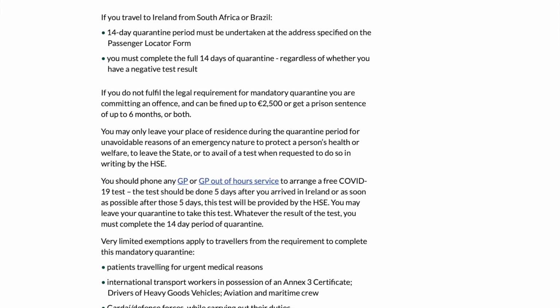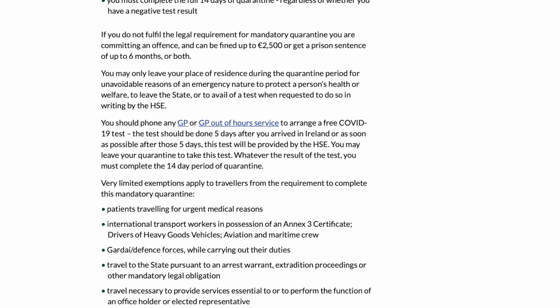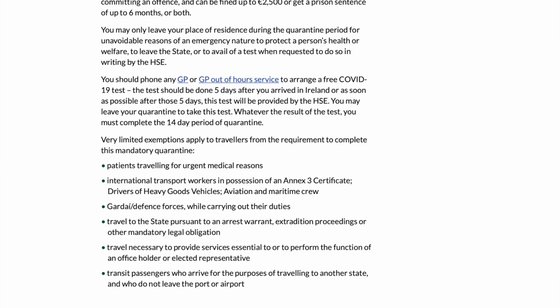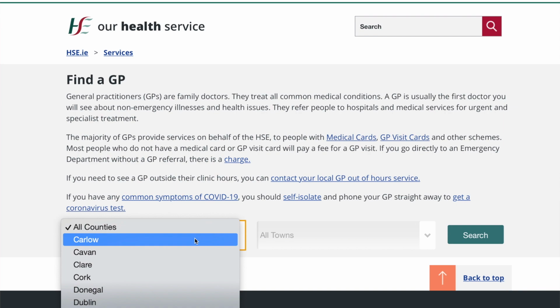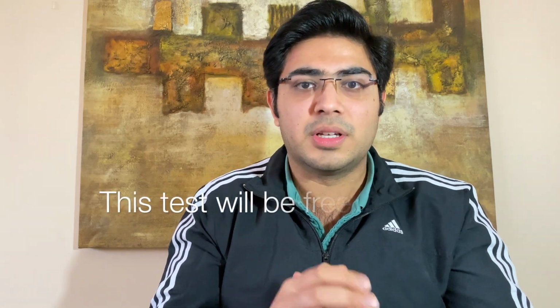Once you arrive in Ireland, spend 5 days, but immediately after 5 days you have to get a second COVID report if you're traveling from London, South Africa or Brazil. That's a mandatory thing, and there's no sidelines to that, so you have to do it. So my recommendation is that whenever you arrive in Ireland from these places, call the GP or out of hours GP and book the appointment for the 6th day or 7th day, or basically as soon as possible after your 5-day arrival in Ireland. So a 5-day period has to be served in Ireland, and then you have to do a second COVID test. Once you have the negative result, then your quarantine period ends.